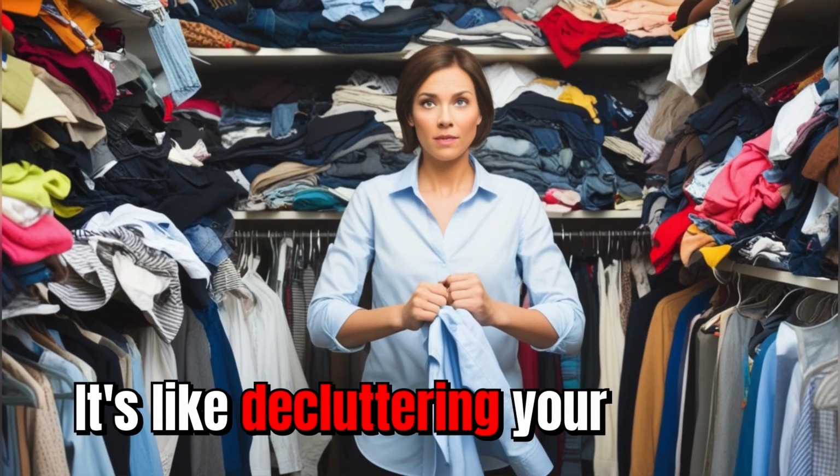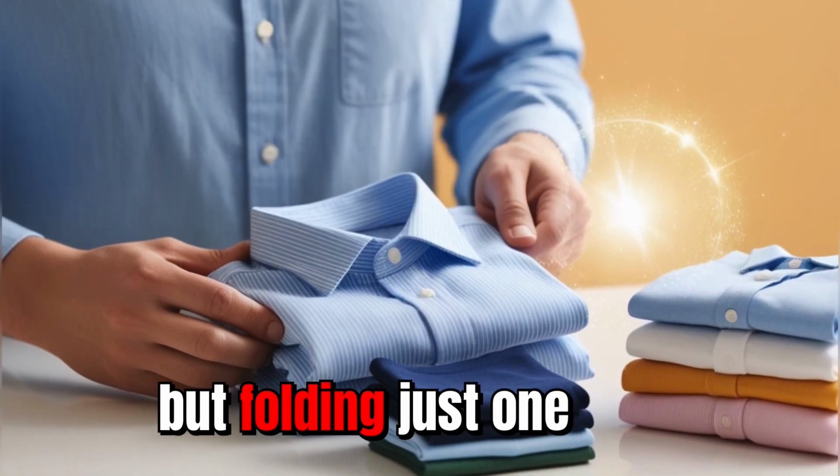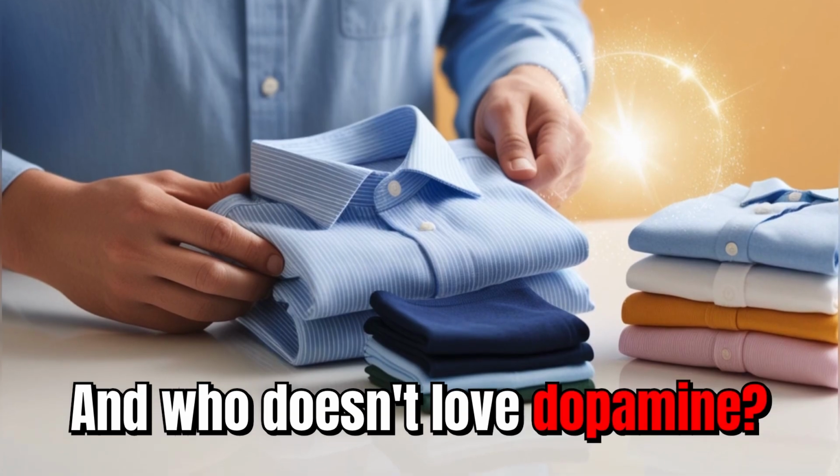It's like decluttering your closet. Sure, the pile of laundry is overwhelming, but folding just one shirt gives you that tiny dopamine hit. And who doesn't love dopamine?